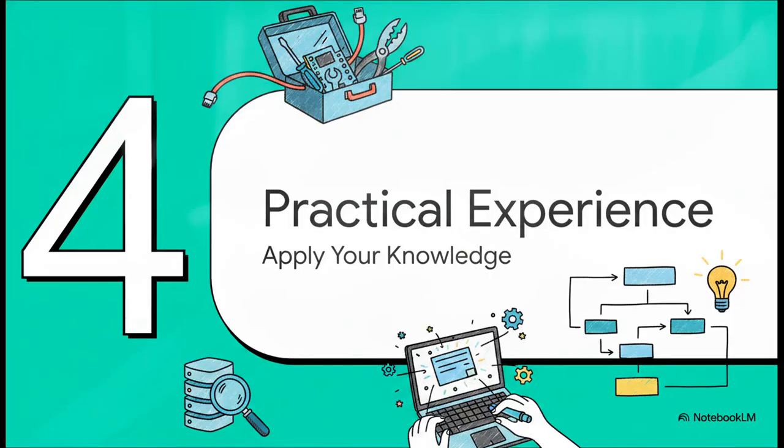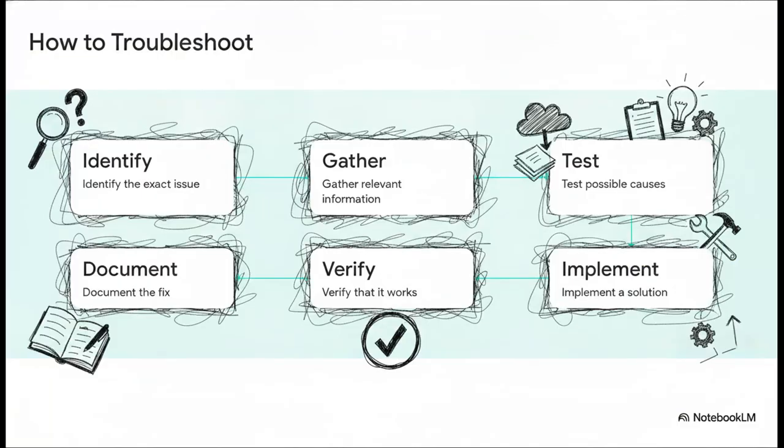Section 4, Hands-on Practical Experience. Apply your knowledge. Step 6 introduces the troubleshooting method, and this brilliantly illustrates how top-tier engineers actually think. See, the best IT support engineers aren't the ones who just magically memorized every single answer. No way. They're the ones who solve problems methodically.